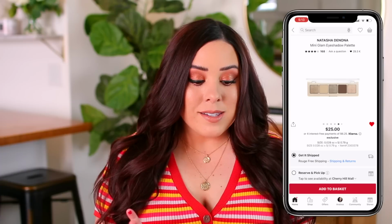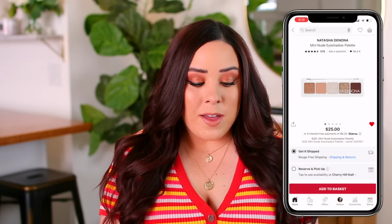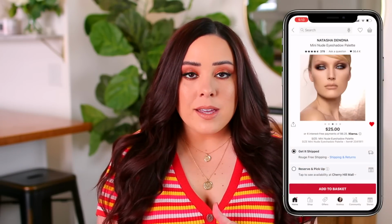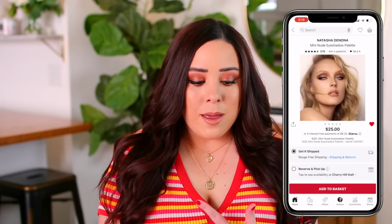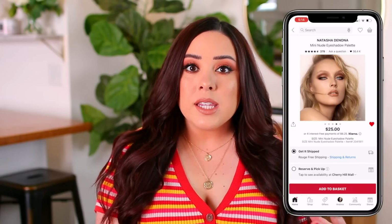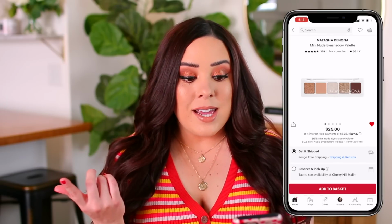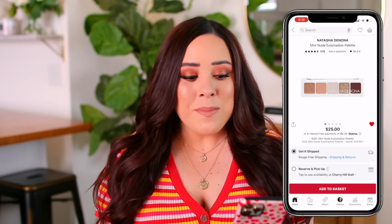It looks great, honestly, but I feel like I can get a very similar look using the fuller or the mid-sized Glam palette. So I guess that one's not on my list, but I am thinking about trying the Mini Nude palette. So this one is $25. It comes with 5 smaller shadows. What I like about this palette compared to the bronze or the Glam is that it's a little bit more neutral. Like the Glam palette is pretty cool toned. The bronze palette, which I actually have on my eyes today, is very warm toned.